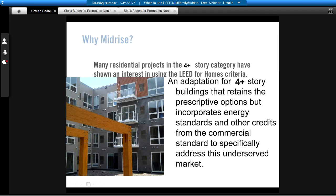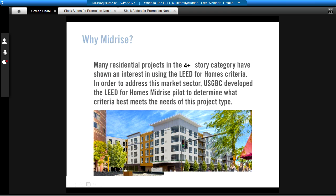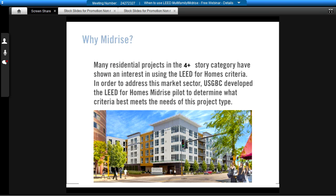But it's a great way that the rating system has been adapted to address the multifamily market. And the reason is that there's a lot of projects in that mid-rise range that have expressed interest in LEED but found the costs for certification under the new construction program to be quite prohibitive.